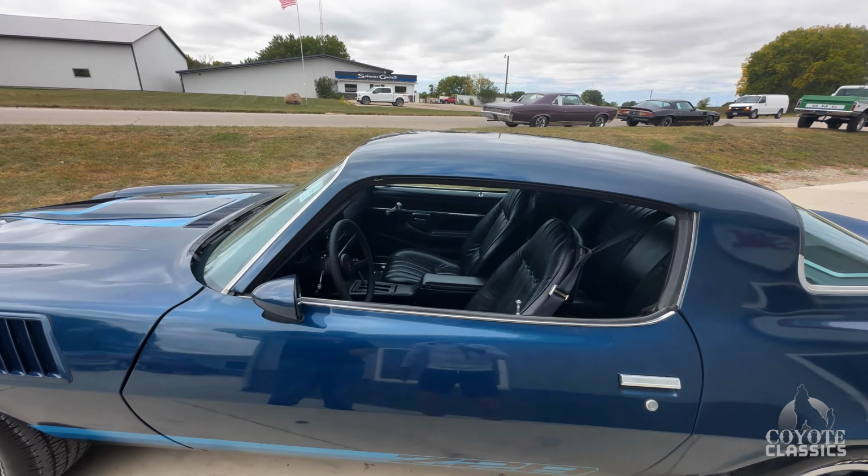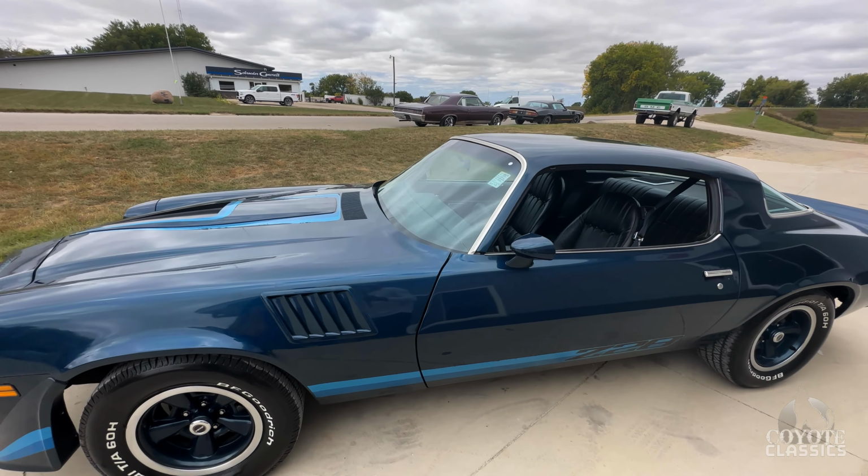Really cool car, guys. Cool car. This is one for the purist. You know, just a really neat 79 Camaro Z28.